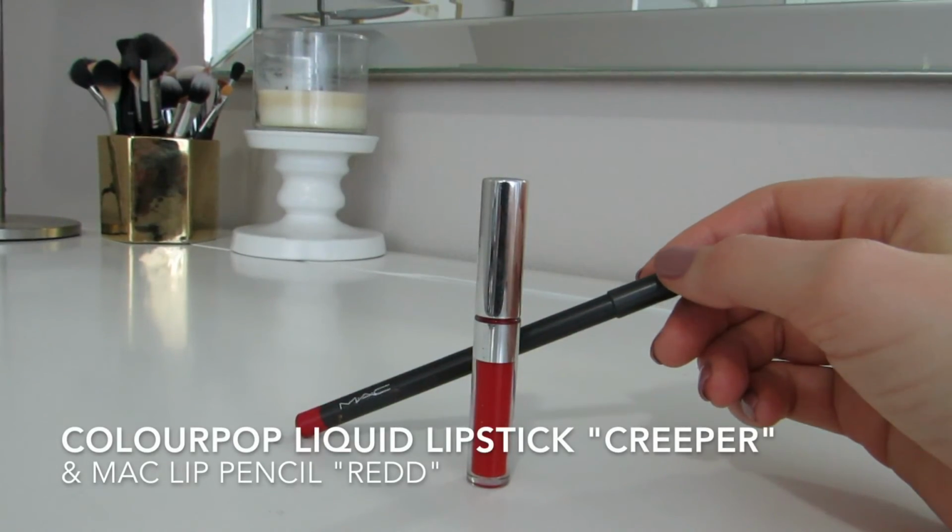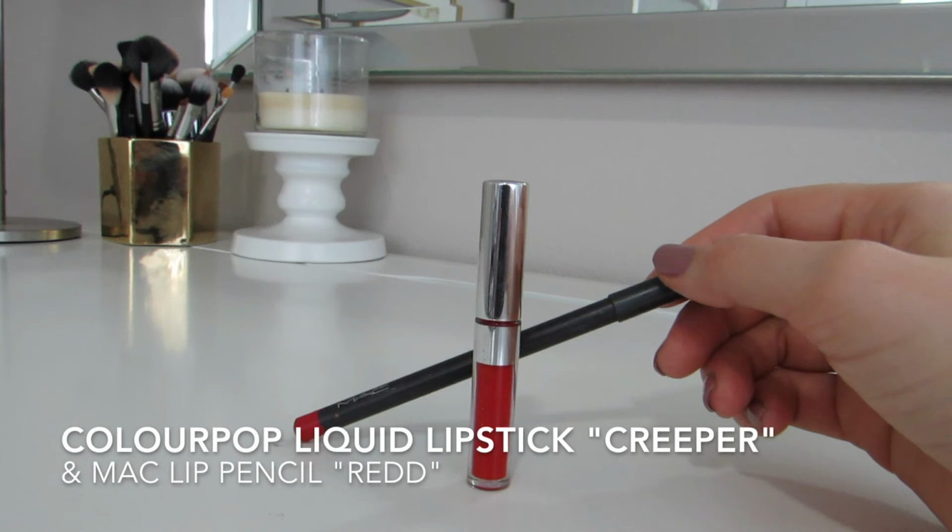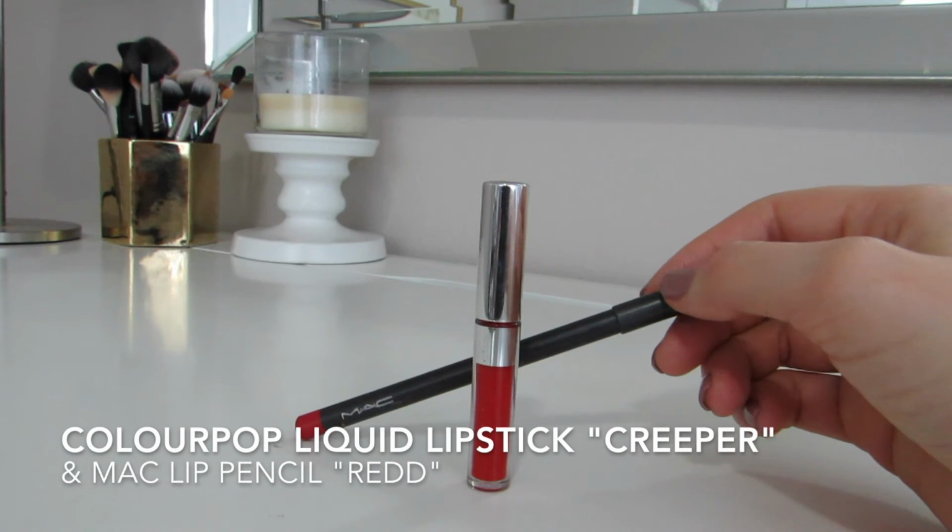Then using the ColourPop liquid lipstick in Creeper and the MAC lip pencil in Red, I'm going to just create my absolutely favorite red lip. And then here you're going to see that I am going to overline my lips just the tiniest bit. And I start at the bottom and really just go right underneath my lips. And then I follow the rest of it, actually following my natural lip line. And then I fill in my entire lip with the same color.